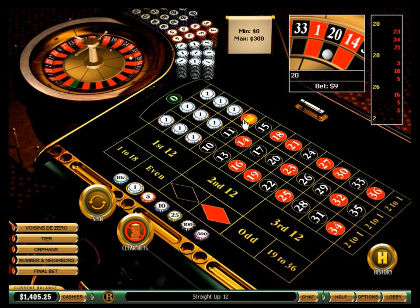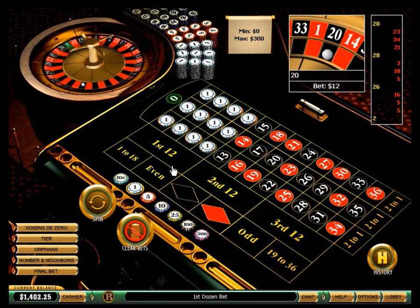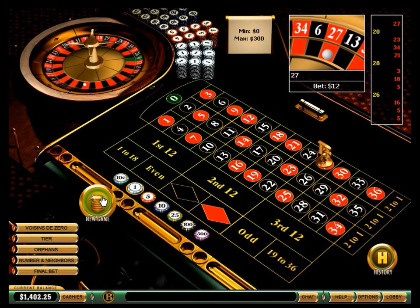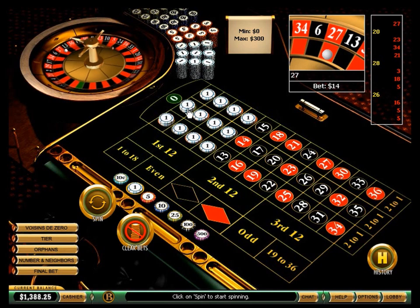I could add a color, even or odd, 1 to 18 or 19 to 36 bet, but I did not feel like doing so. I will just play with these 12 number straight up bets, and see how it goes on. Now let's play and see.